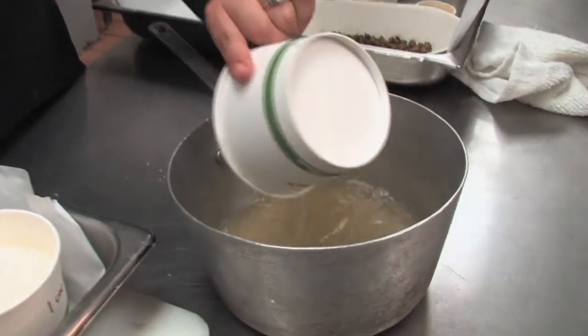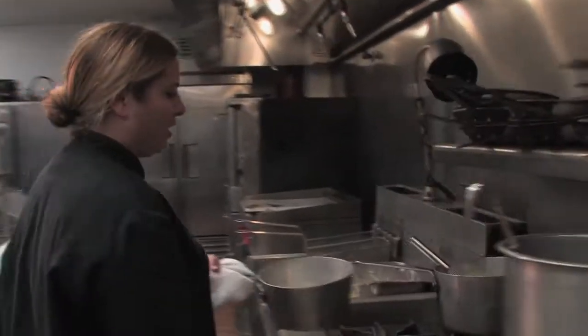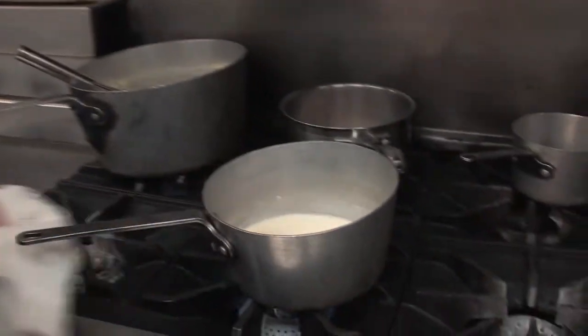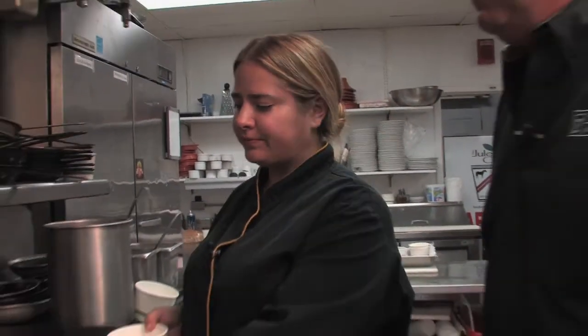You want to have 3 parts liquid to 1 part grit. And we have here 2 cups of chicken stock, and then the other part is cream. So 2 parts stock, 1 part of the cream. There's our 3 parts, if I'm doing the math. That's right. Those 3 parts go onto the stovetop until everything comes to a boil. Once this has come to a boil, we're going to add a cup of grits.